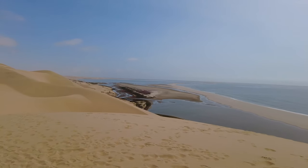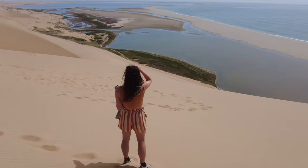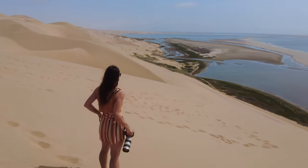All right, so we just drove up the dunes and it was really fun just whipping around. And now we're up on top of the sand and we're looking back down on the ocean and some of the previous dunes that we drove through.